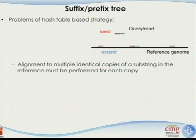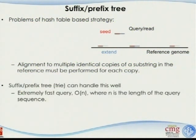Okay, and for this type of method, once you get the seed and map it, you use the seed to identify the potential locations for further extension. If there's a really repetitive region, for every single location, you really need to go through this Smith-Waterman algorithm, which can be very, very slow, okay? So there are some solutions for that, which is to use a suffix or prefix tree that can handle this.